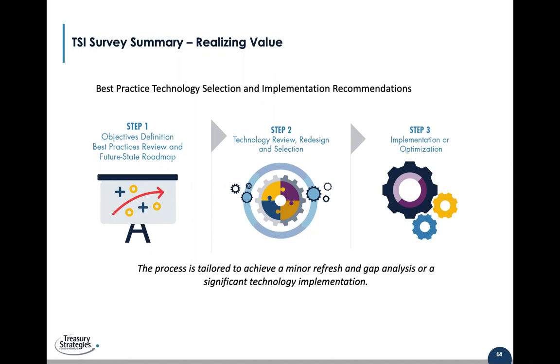So to recap, why set objectives and do design first? I can tell you that 20 years ago, when I ran client services for one of the TMS vendors, we would do an implementation by sitting down with the client and saying, this is how the technology works. Now, try and configure this module, and then we'll go on to the next one. And we found that that methodology, more often than not, did not result in happy clients fully utilizing the system.